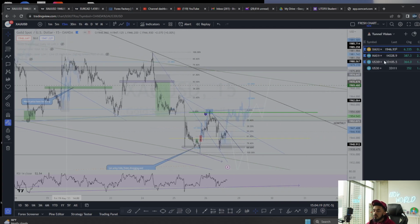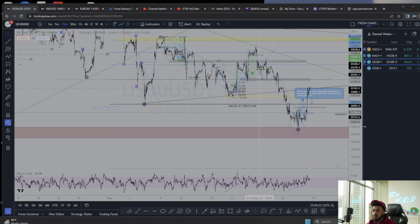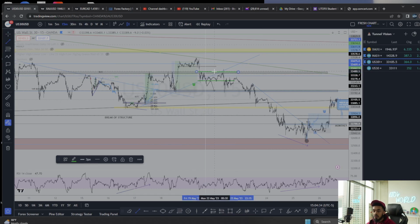And then let's go to US30. So I'm going to break down the US30 trade that we had last week. Right here last week, this is where we were at, this white line. I told you guys I had a green line above here as well, and I said if we break above this green line and retest, we could go higher, but if we break beneath and retest, then we're going to continue selling.